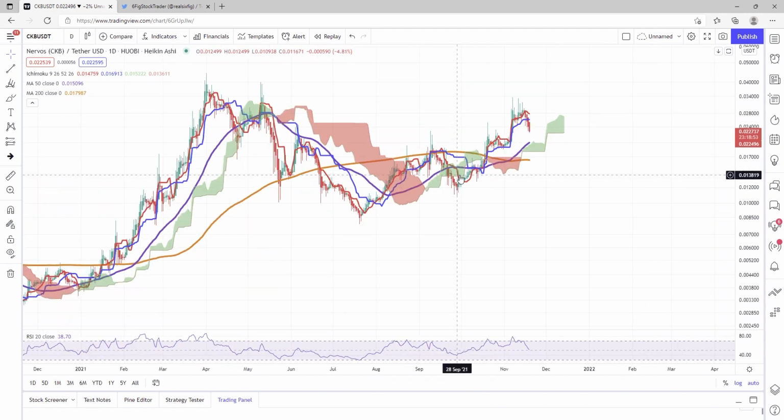Today we are checking out CKB. We are taking a little bit of a battering here on the price action front. Let's get into this to see what is going on.